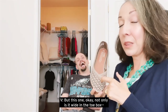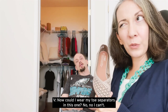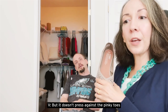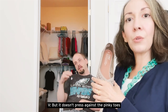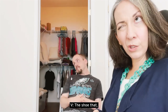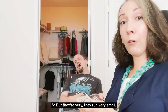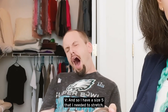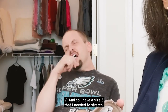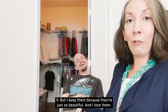But this one, okay, not only is it wide in the toe box. Now, could I wear my toe separators in this one? No, I can't. But it doesn't press against the pinky toes, and they're very roomy in the toes. Love that. The shoe that Toms are known for, I forget what the name is, but they run very small, so I have a size 5 that I needed to stretch a lot.